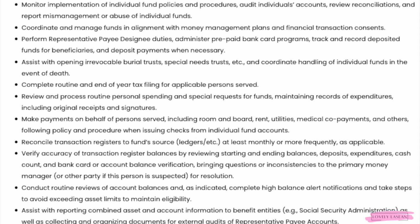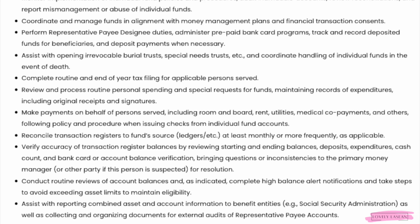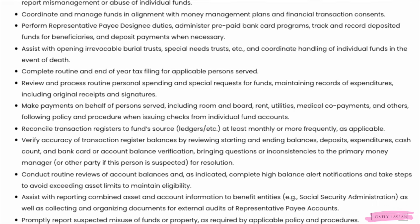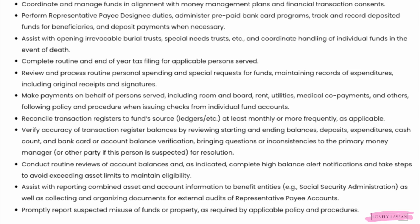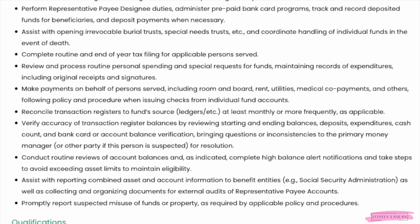You're going to assist with opening irrevocable burial trust, special needs trust, and coordinate handling of individual funds in the event of death. You'll complete routine and end-of-year tax filing, and review and process personal spending and special requests for funds, maintaining records of expenditures, including original receipts and signatures.